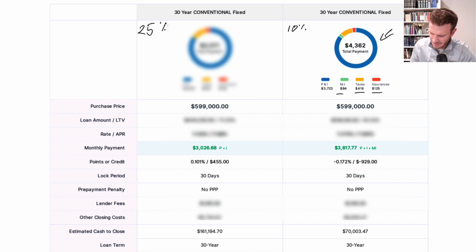Mortgage insurance of $94 per month. Mortgage insurance you have to pay if you're putting less than 20% down. It can vary as low as $20 or $30 a month to as high as $300 or $400 per month, depending on how much your loan amount is, how much your down payment percentage is, and what your credit score is. Those are definitely going to be impactful, and a few other things, but those are some of the big things that are going to impact your mortgage insurance. And then maybe whether you're a first-time home buyer or not. Principal and interest of $3,723. So the total payment between all those components is $4,362.